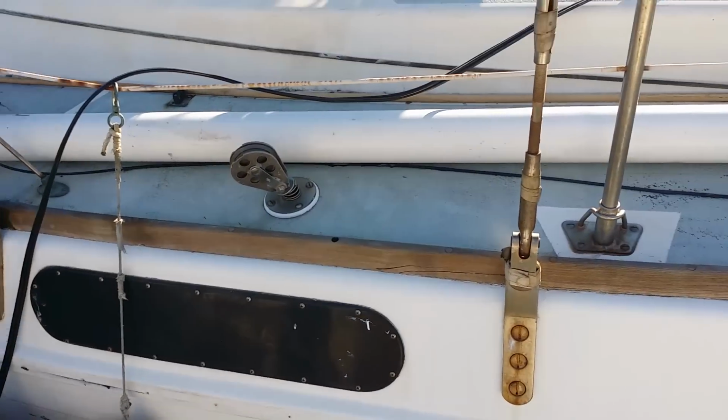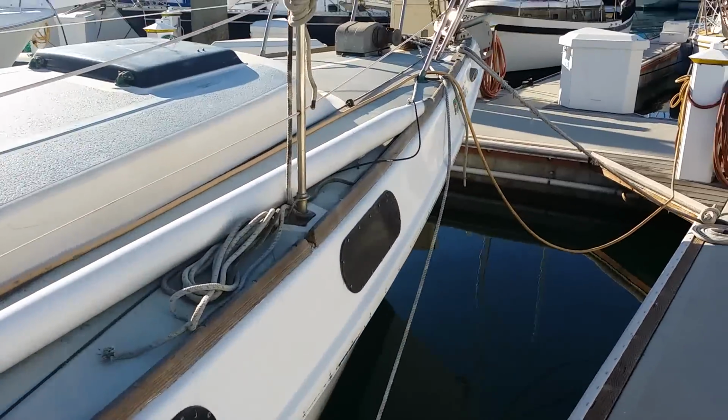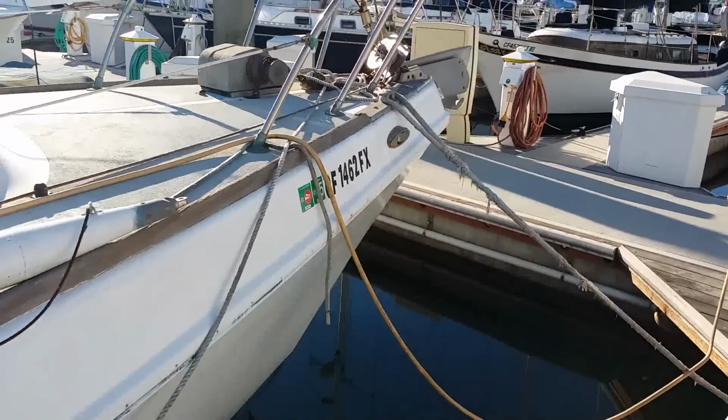YouTube buddies. So we're going to take a little tour of the boat. We're going to pretty much do the outside first and the inside.